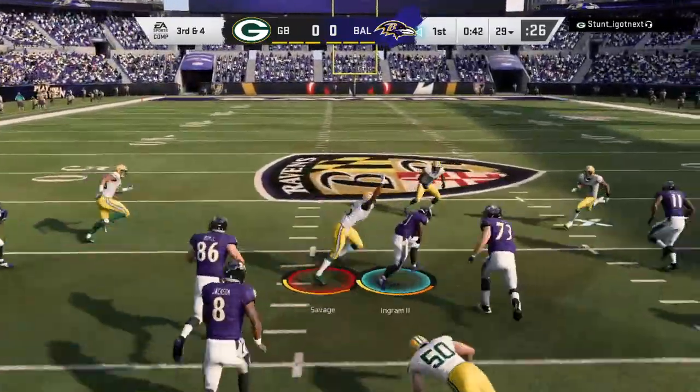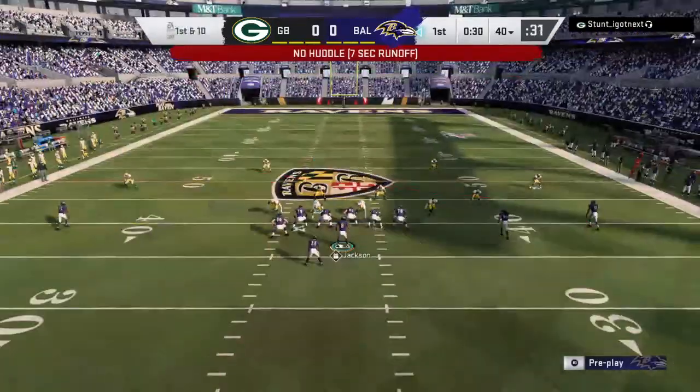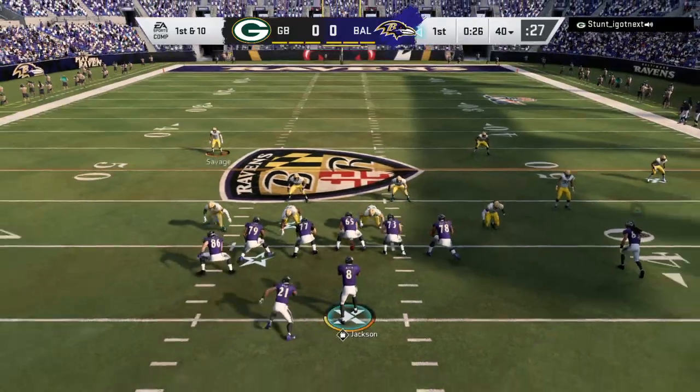On third down, Mark Ingram. He's got the first down and more, and he's going to get down to the 40-yard line. It's a pickup of 11 and a Baltimore first down.